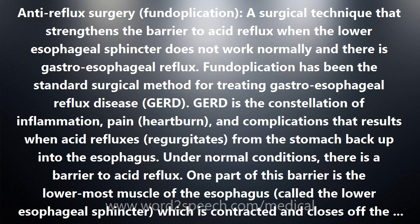Fundoplication may be done using a large incision, in a laparotomy or thoracotomy, or with a laparoscope that requires only several small punctures of the abdomen. The advantage of the laparoscopic method is a speedier recovery and less post-operative pain.